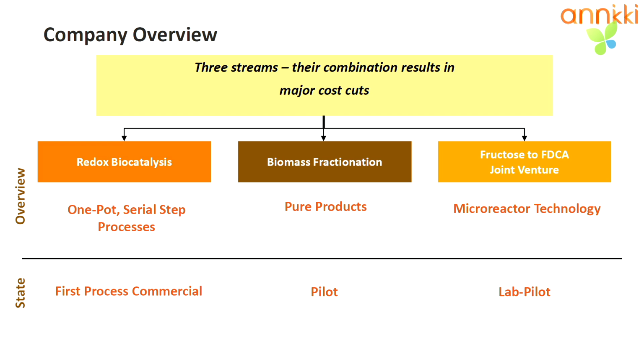I've been personally involved in redox biocatalysis for about 20 years now. This is my second company. The first one I sold, and I invested the profits from that into this venture because I thought the application was going to be much larger. In fact, we just commercialized our first process recently. The second, where we are integrating, is also biomass fractionation, so it's very important to have clean products. And the third one is a joint venture with another company, Micronova, where we are developing a process to make furan-dicarboxylic acid as a replacement of PET by PEF.